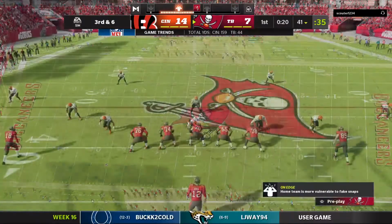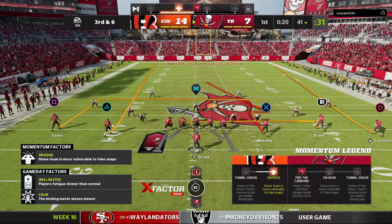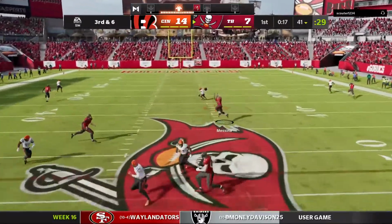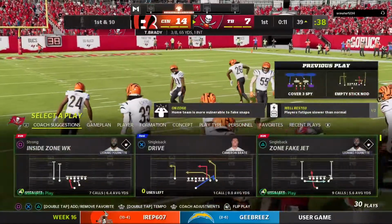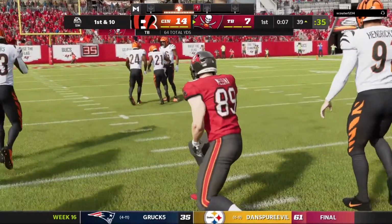Now Brady gets away with one. Lucky, could have been intercepted, but it falls to the ground. Throwing is Brady on third down. And he will find his big tight end over the middle. And he is going to have the Buccaneers first down as they're able to get the third down conversion.